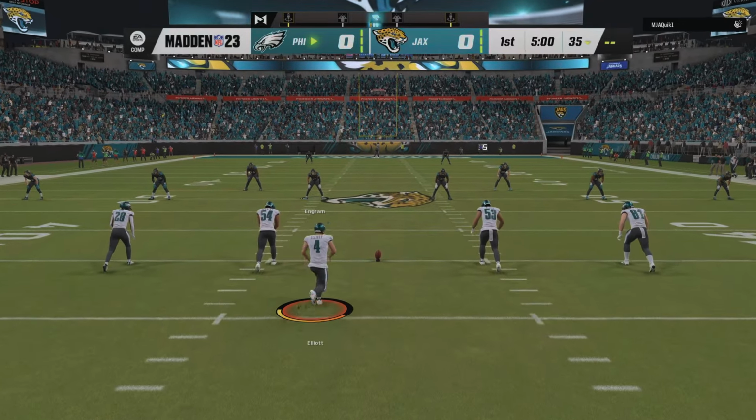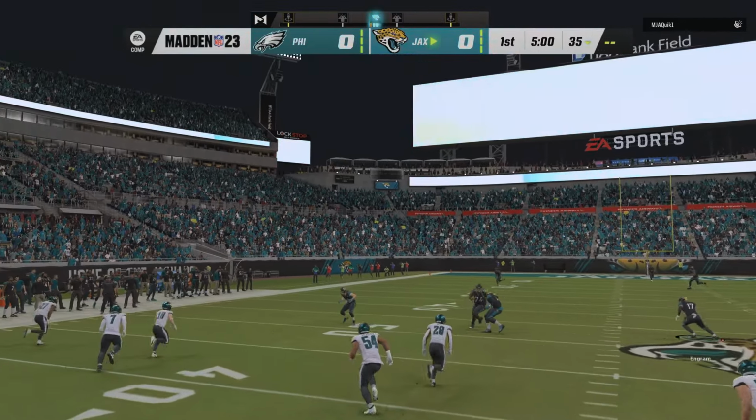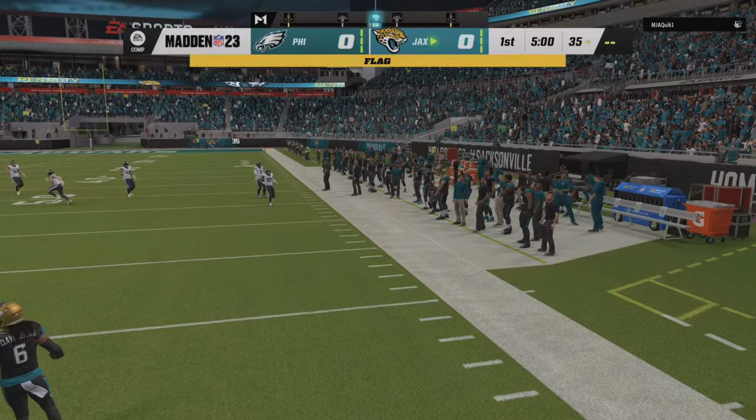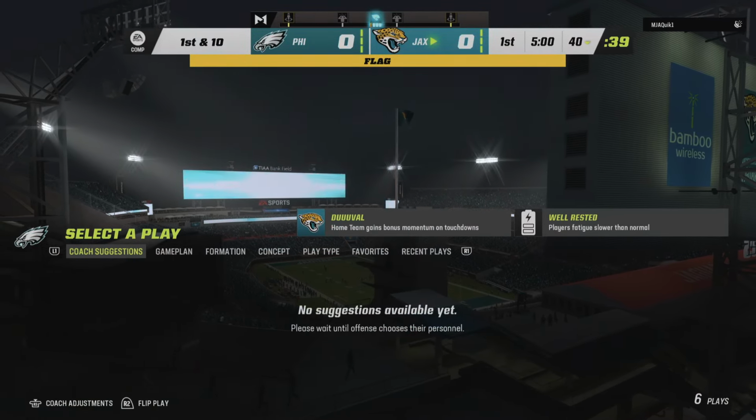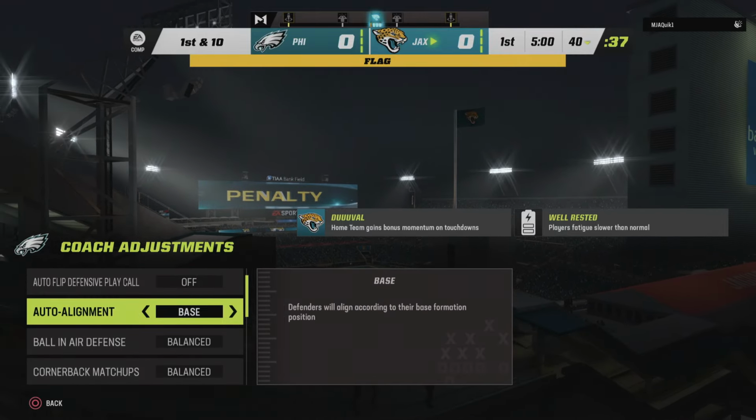Here's the kicker, Jake Elliott, ready to get this one started. And off we go from Jacksonville. Not something you expect to see from the opening kickoff, that's for sure. And they will start at the 40.